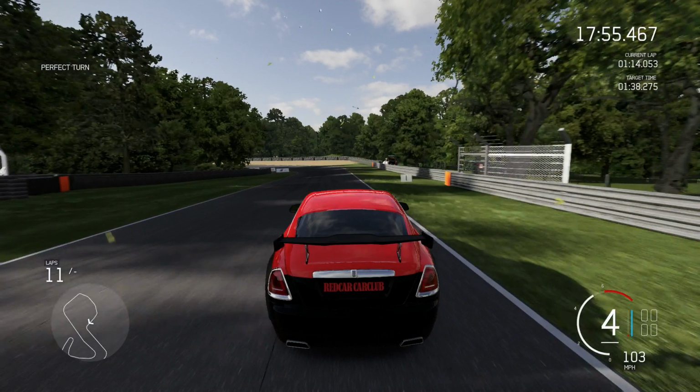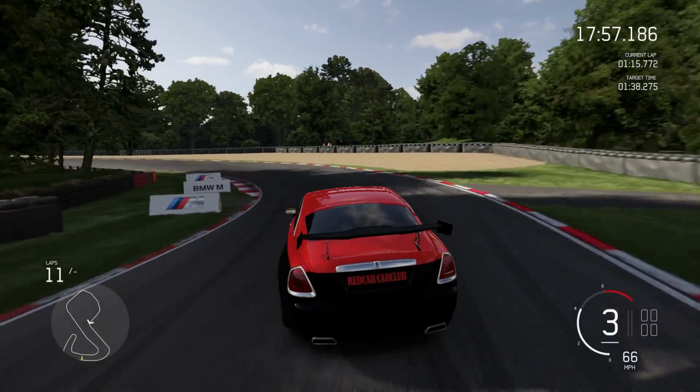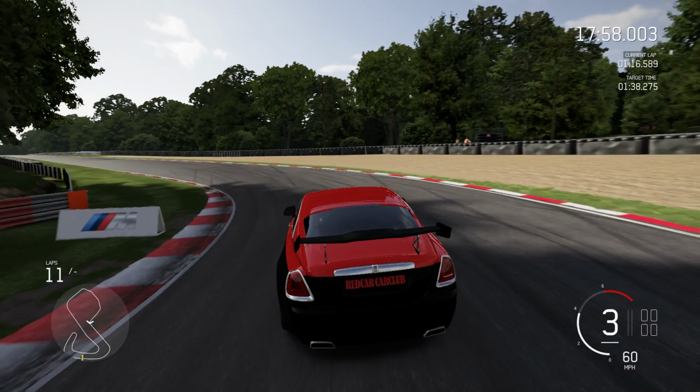Brake just before the 100 metres board and this orange end of the barrier, about 20 metres before, and get yourself in as early as you can. I'll go a little bit late. This is the main mistake I make on this lap, and I probably could have got into the 37s if I had done this a little bit better. But again, I'm coasting, waiting for the car to grip, because I have gone in a little bit too late.